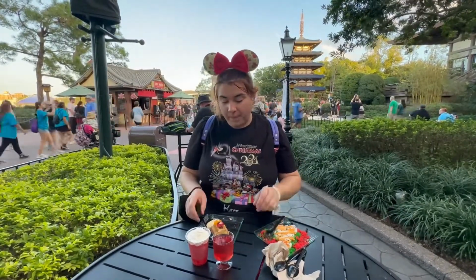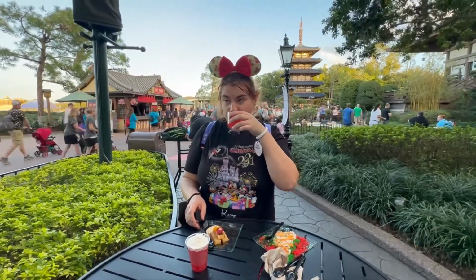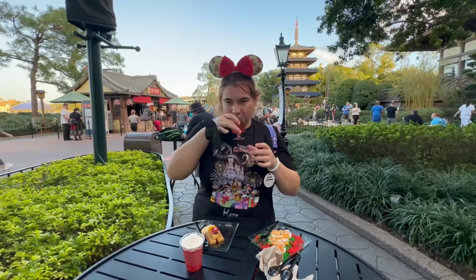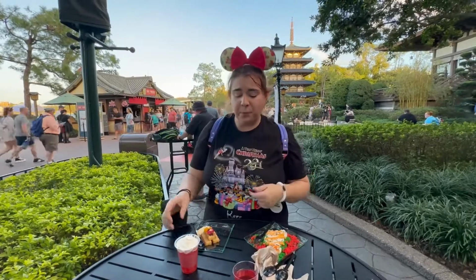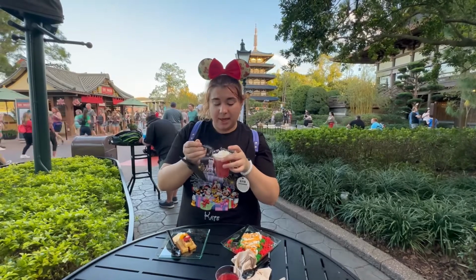Now, a little parched. I'm gonna have some Japanese Christmas punch. Refreshing. So the Christmas punch is a plum wine with cranberry juice, lemon, and I think it has another Japanese drink in there as well. Now there also is this drink that has, I think, yuzu and such in it, and it's got boba.